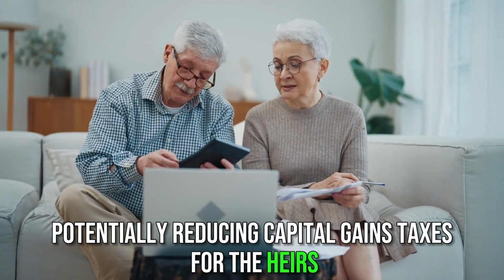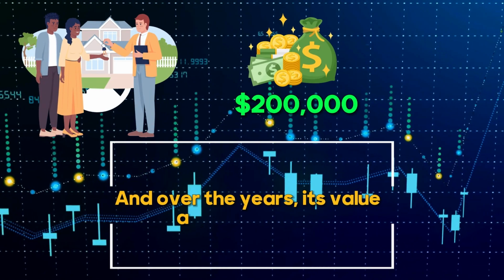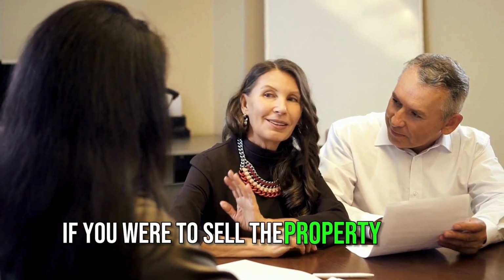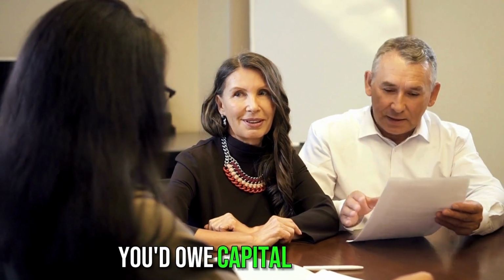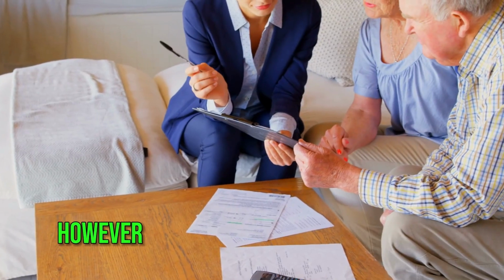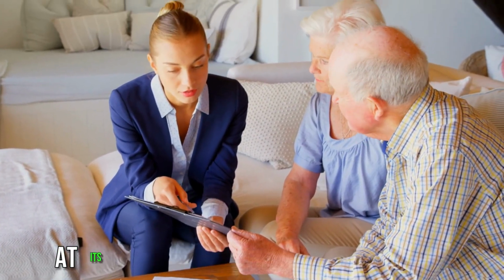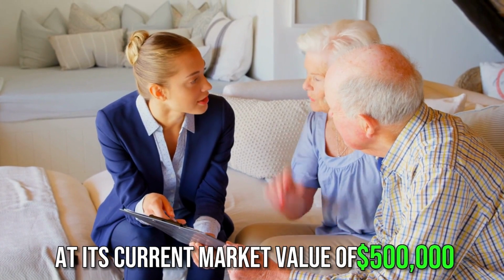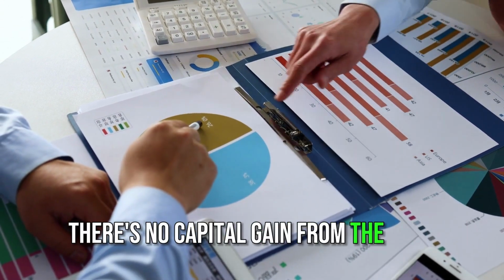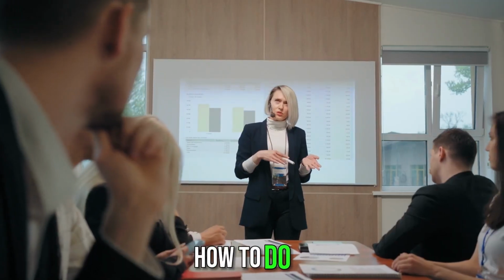taxes for the heirs. You buy a property for $200,000, and over the years its value appreciates to $500,000. If you were to sell the property while alive, you'd owe capital gains tax on the $300,000 profit. However, if you hold on to the property until death, your heirs inherit it at its current market value of $500,000. If they sell it at this price, there's no capital gain from the time they inherited it, thus no capital gains tax.